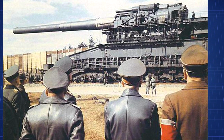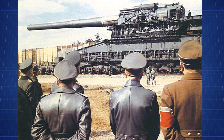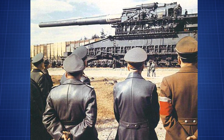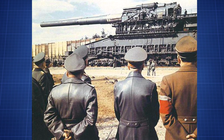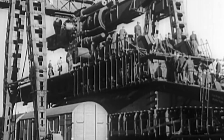It has been estimated to weigh 1,500 tons, but again that's another optimistic number as the Schwerer Gustav weighed 1,400 tons. The design of the Monster had the 800mm gun fixed facing forward. To aim, the Monster would turn its hull in the direction it wished to fire. The total length of the Monster would be 125 meters, with a width of 18. Without its gun elevated, the height of the Monster would be 12 meters.